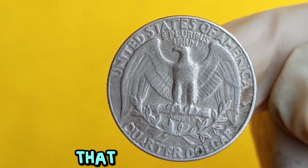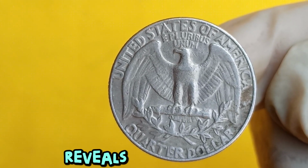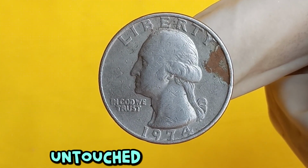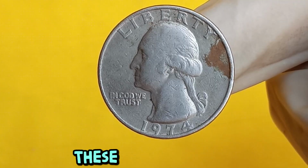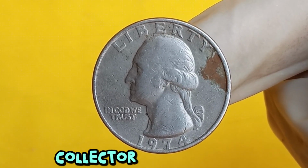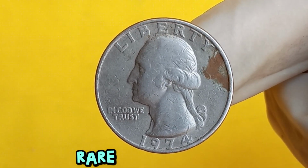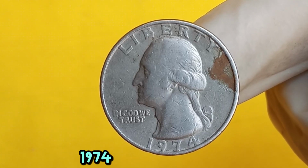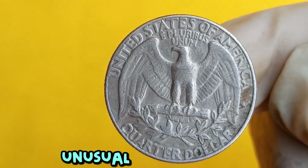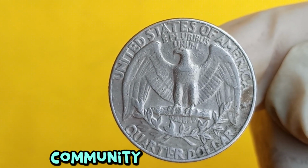Imagine holding a coin that looks nearly identical to millions of others, yet under magnification it reveals razor-sharp details, brilliant luster, and a flawless surface untouched by time. These top-grade coins can reach auction prices that climb dramatically due to collector demand and rarity at those levels of preservation. Some rare mint-era versions of the 1974 quarter, including double dies, off-center strikes, or unusual planchet errors, have created enormous excitement in the numismatic community.